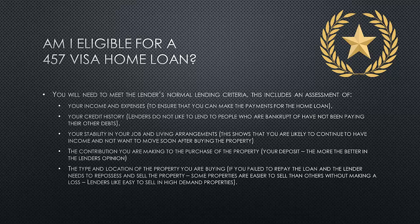Also, the type and the location of the property you're buying is important, because some properties are difficult to sell. If all goes wrong and they have to sell the property and it's located in the middle of nowhere with no buyers, they're going to have a hard time trying to sell it. So they like properties which are in the big cities and easy to sell.